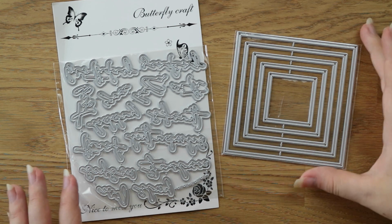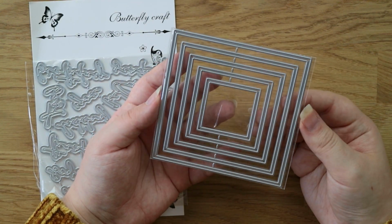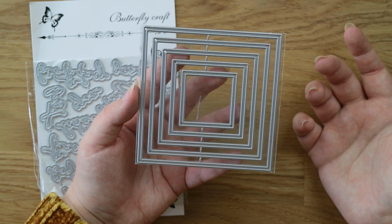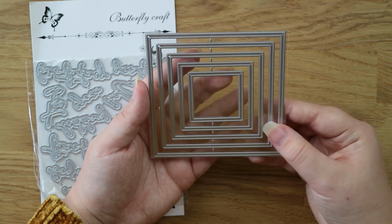Okay, so in this set we've got some dies. This one is a nesting set of square border dies. They're just plain square borders. I really wanted some like this because I quite often find myself when I'm making a card needing something extra to go on top. That should come in very handy.